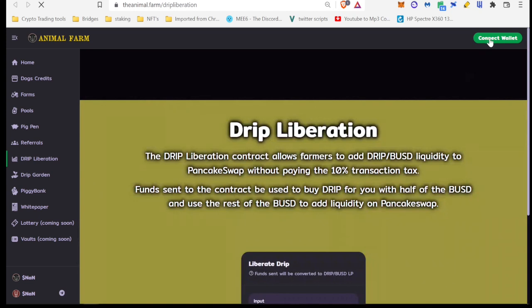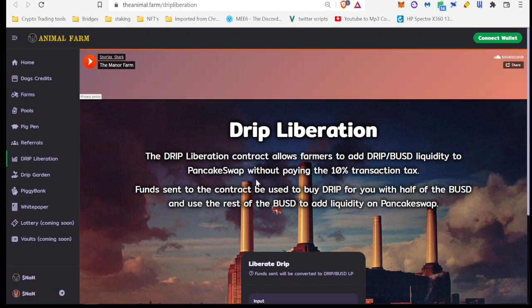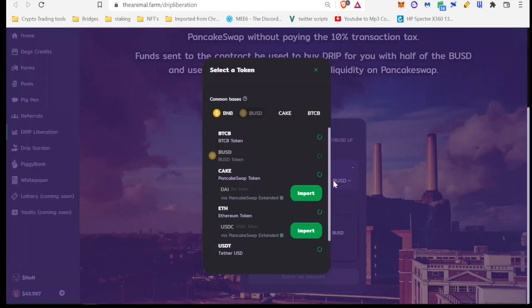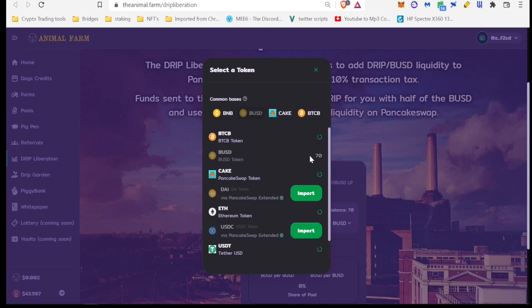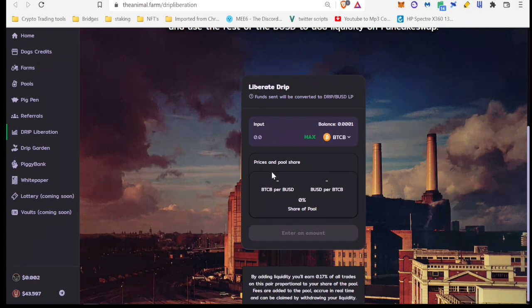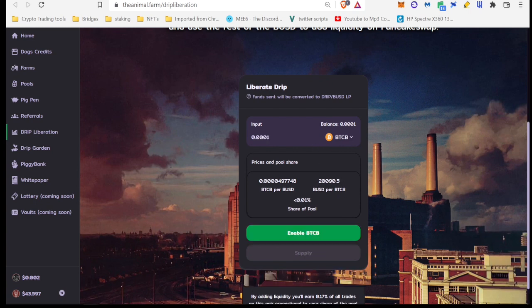But here you can pick any stable coin, any asset, whatever you have, and you can add the liquidity or get the Drip BUSD pair from here. So you can pick anything because this is tied to PancakeSwap. So any of your assets that you have in your wallet, and then you will swap it out for Drip BUSD, right? I got very little. Does that get me anything? I'm just curious. I don't feel like enabling it.